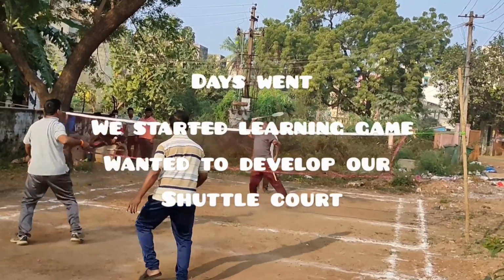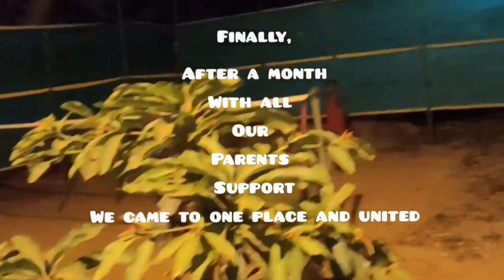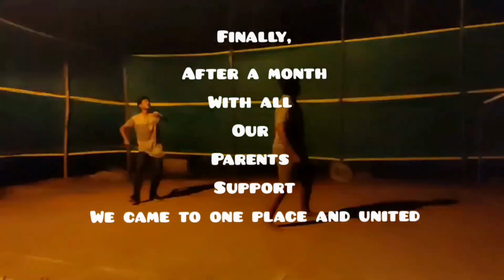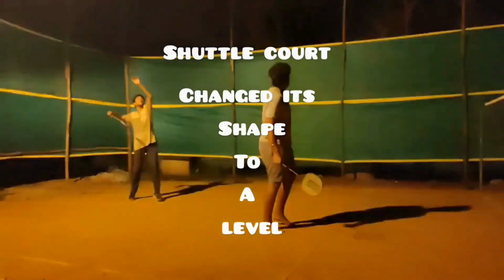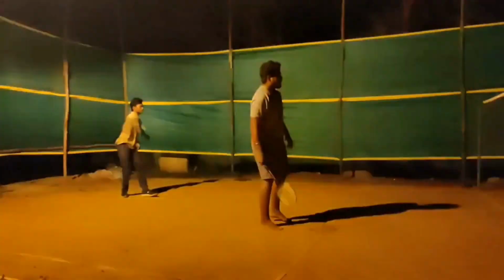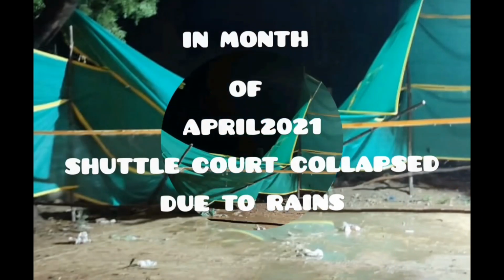That's when we started learning and playing the game on our shuttlecoat. Finally, after a month with all our parents' support, we came to one place and invented. The shuttlecoat changed its shape to a great level. So after a couple of months, in the month of April, the shuttlecoat collapsed due to rain. This is what made us renovate.